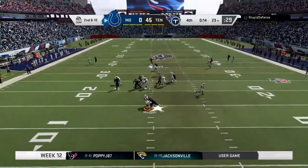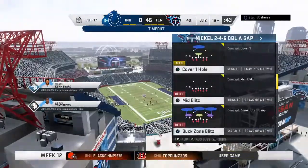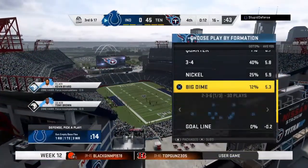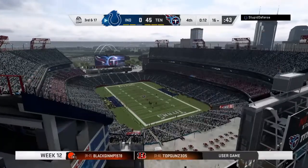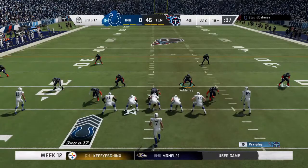Off play action. Martinez. Nowhere to escape, and he goes down. The Colts going to use the first of their timeouts as they'll stop the clock with 12 seconds to go in the football game.